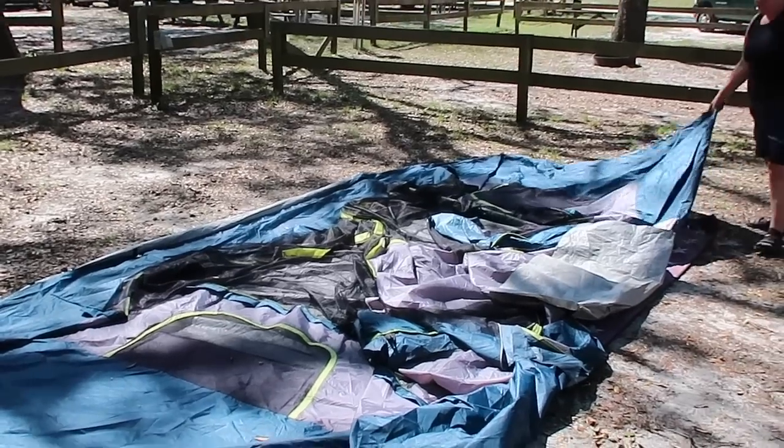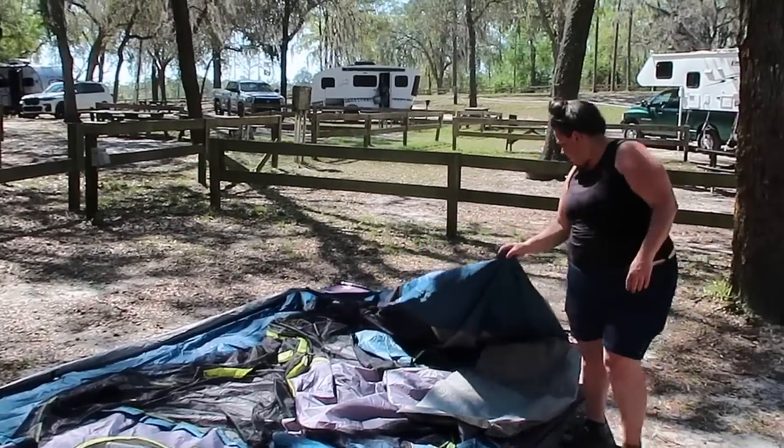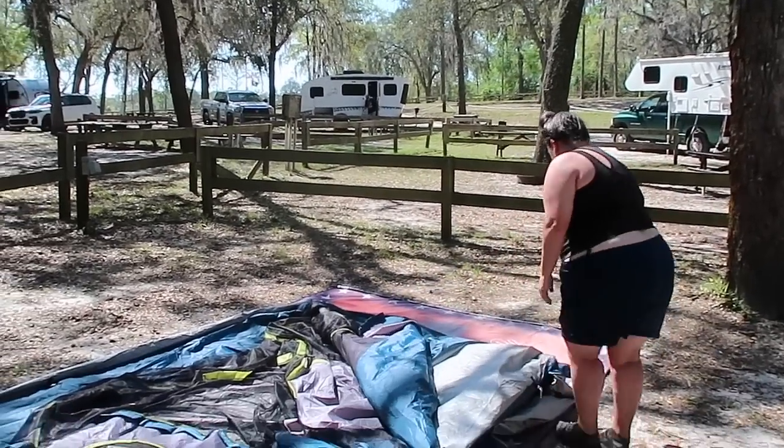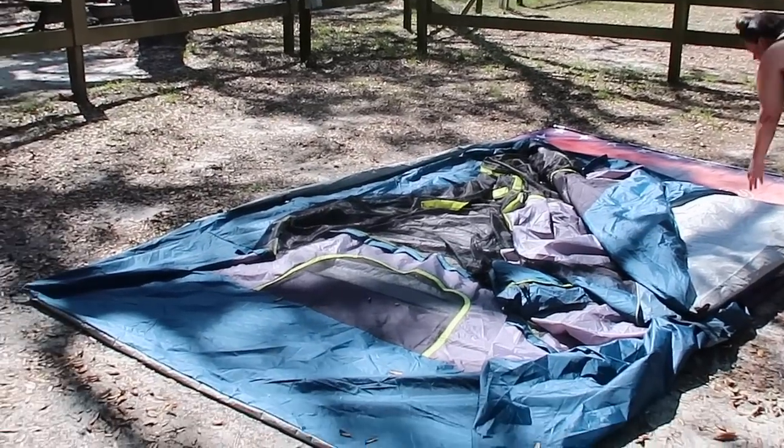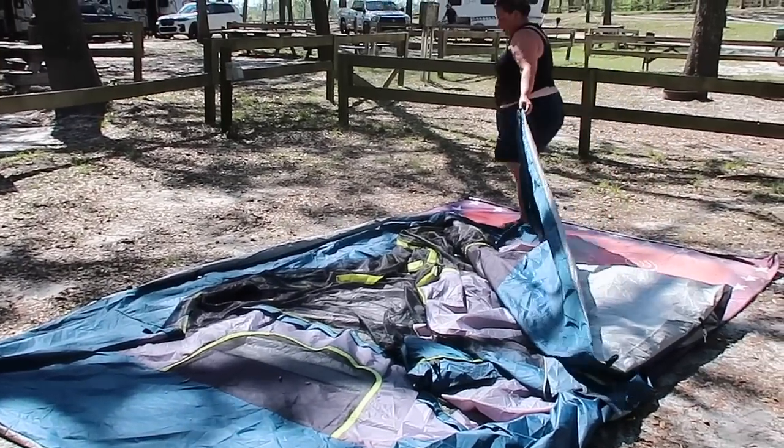Almost done putting away our tent, and like the leaves are falling on us as we're trying to put the tent away. We're trying to keep it all clean inside, but we are all finished here. And just like that, we're all packed up. One night, one fun afternoon, and a great morning.